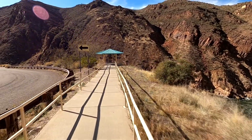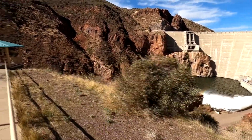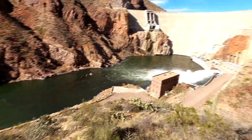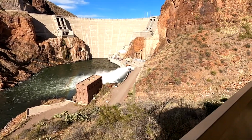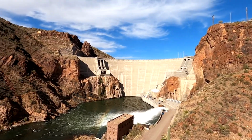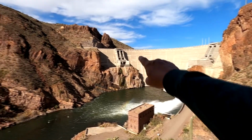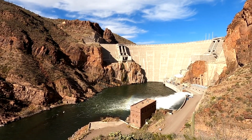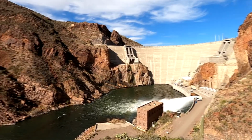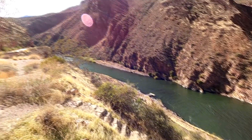It's a cute little walk. And this is the Salt River. Just looks so thunderous. These are, I don't think they've ever opened those. I imagine they did at some point when the dam gets pretty full. But that's the Salt River. I'm not sure why they call it salt. I don't believe it's salty.